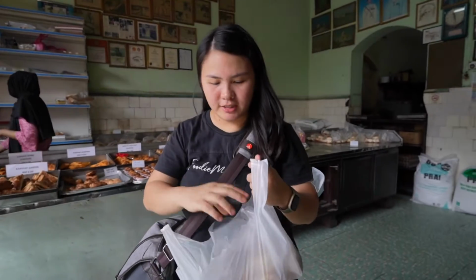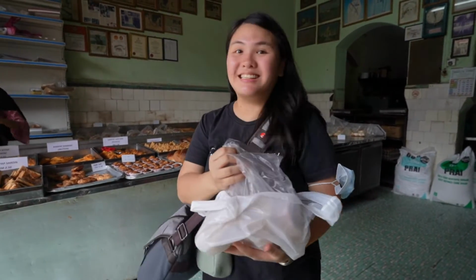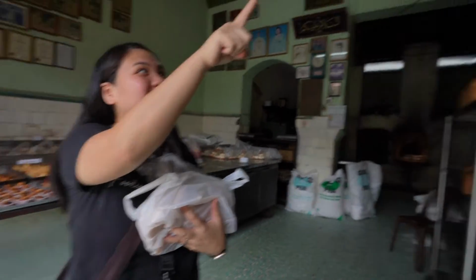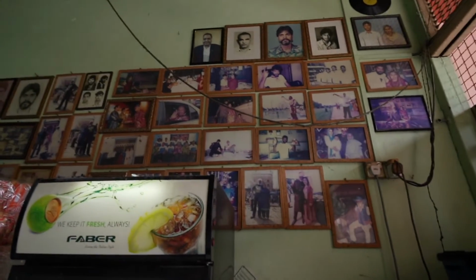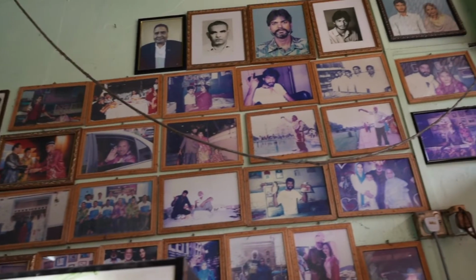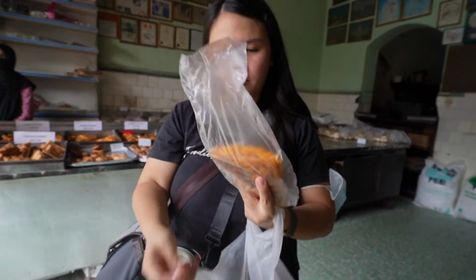So you got, I think, most of their items here at Salahuddin Bakery. This is since when? Since 1937. I'm not sure. Of course, I'm not alive yet during that time. But as you can see, look at these generations of people who have owned this shop. The family, generation after generation. Wow, that's amazing. 1937. So I think let's try the potato curry.